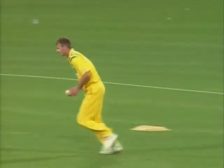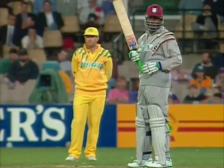Ones and twos are going to be very important here for the West Indies.